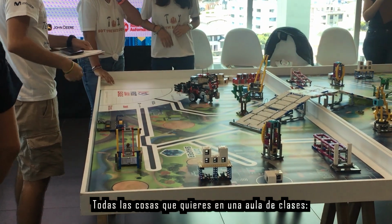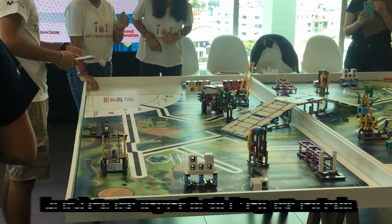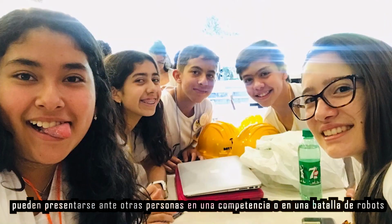So all of the things you want in a classroom. The students are engaged all of the time. They are excited. They get to show off to other people in a competition or in a battle bot, so they also get to perform what they have learned for other people. And it's a real team effort. I know from my experience watching robotics competition, it's as exciting as watching volleyball or basketball, how the team is just cheering on their little robot.